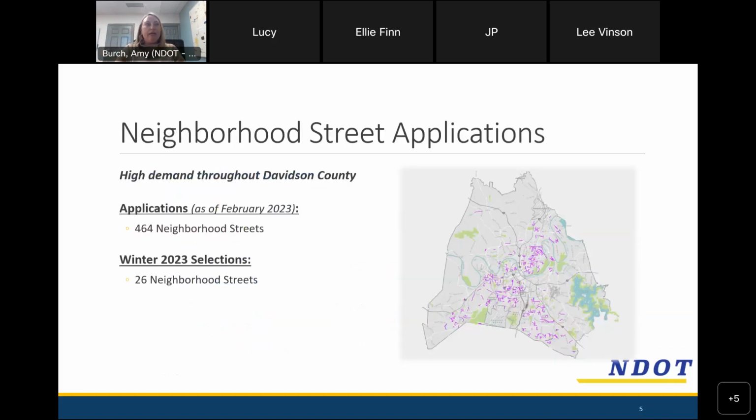This is a very popular program, and it's been funded pretty well through council over the last few years. But as of our most recent application evaluation, which happened in February, we had over 400 neighborhood streets that had requested traffic calming. So that's quite a lot of streets in Nashville. The picture on the right is our GIS mapping tool that shows which streets have requested traffic calming. So those are the pink streets you see.